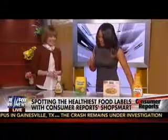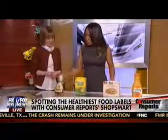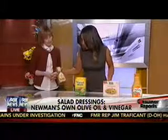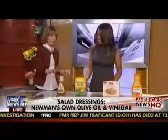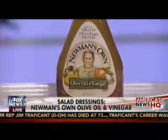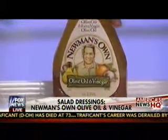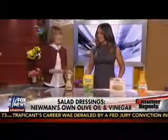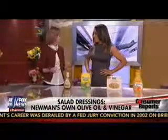So we actually hit the supermarket looking for cleaner labels, and the good news is that you can find more cleaner labels. Well, I got to tell you, this looks like you went into my pantry, so I get an A for eating the right stuff. You do. Okay, so you came here with the Newman's olive oil and vinegar dressing. Why is this good? Well, what we did is, first of all, we went aisle by aisle and we compared labels. If you're looking for cleaner labels, what you have to do is pick up brands in the same category, like salad dressing, and look at the labels and see which one has the shorter, simpler list.